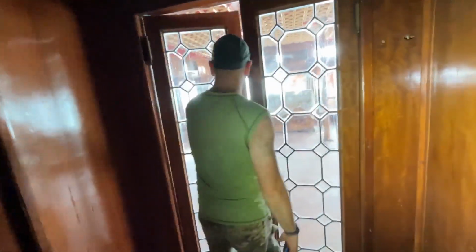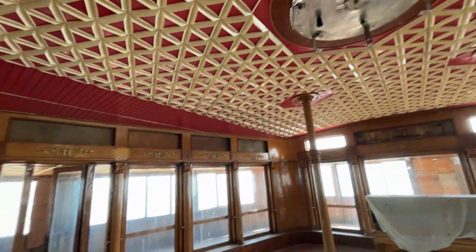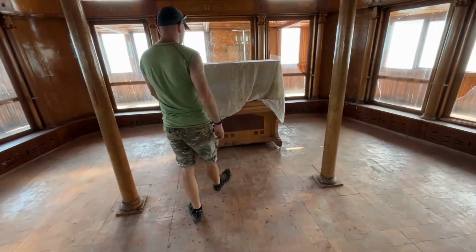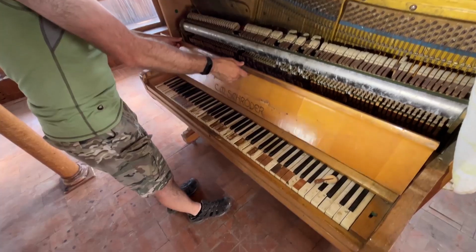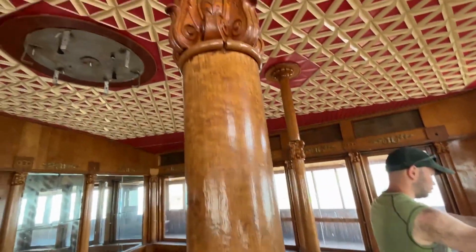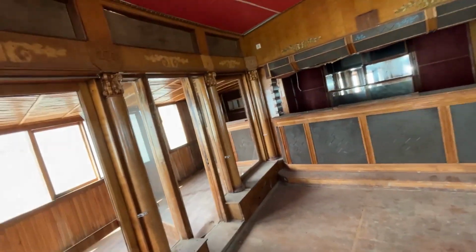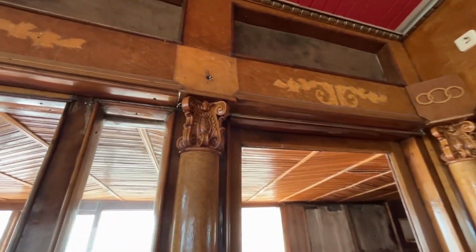Wow, now that's amazing. Welcome aboard the ship. Holy crap! I tell you, it looks like they've got the Titanic up from the bottom of the sea. And of course a piano. Can you play something? It's not working, unfortunately. Just look at this. It's just unbelievably beautiful. Such an intricate wooden carving. Just look at this woodwork.